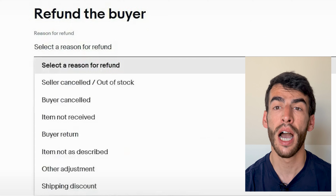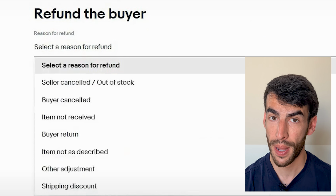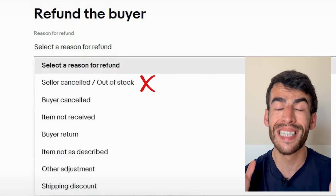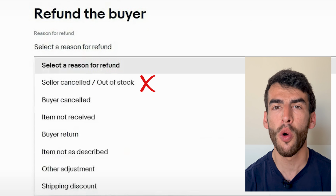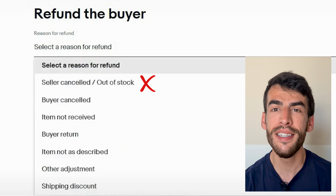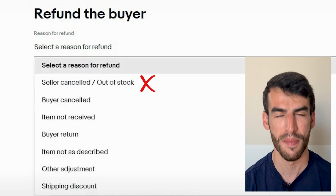Option number 2 to cancel an order. Go to the drop-down menu again and select Send Refund. Again, you should select a reason for the refund, and here you have more options to pick from. But again, the option Seller Cancelled out of stock should simply never be selected. Just choose something else. Go to the refund field and type in the whole amount of the purchase. And that was it. This way, you will easily avoid the risk of a transaction defect case, and your seller metrics will remain good.